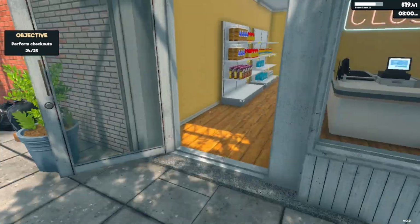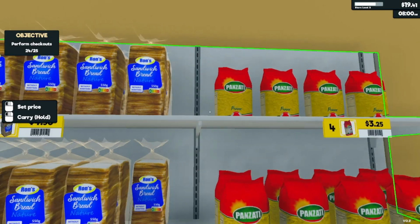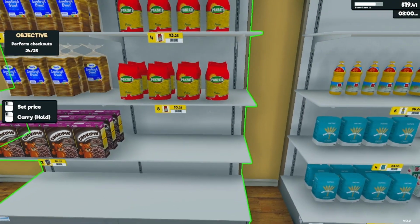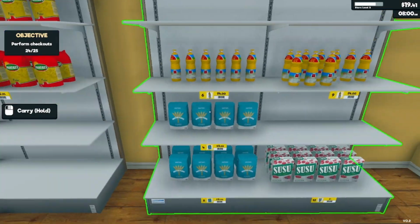Okay. And right, pricing. How's the bread price going? $3.96. My bread is flying off the shelves. We're going to up it to $4.50. Cereal is an average cost of good gravy. We'll do $6.25. I said $6.25. There we are. Yes, yes, yes. Pasta price still good? Pasta price is still good. We'll do that perfectly fine.